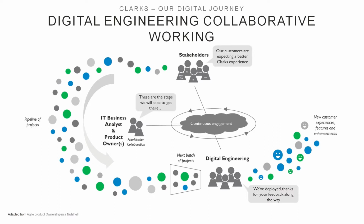So a lot of people will look at this and either think that's some very pretty bubbles and pictures on there, or you'll look at it and think that is an Agile Scrum model.